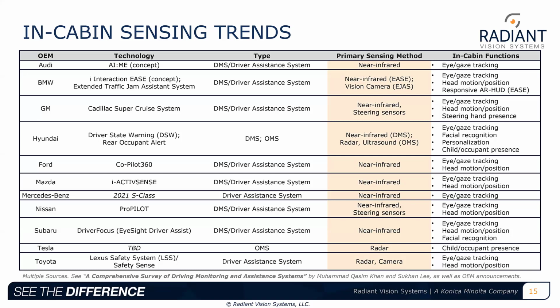In the case of OMS, most markets seem to rely on radar and ultrasonic sensors. However, NIR systems are being developed by tier suppliers for OMS applications. Many OEMs like General Motors or Nissan have integrated OMS into their vehicles, which rely on rear door opening and closing as indicators rather than physical sensor systems.